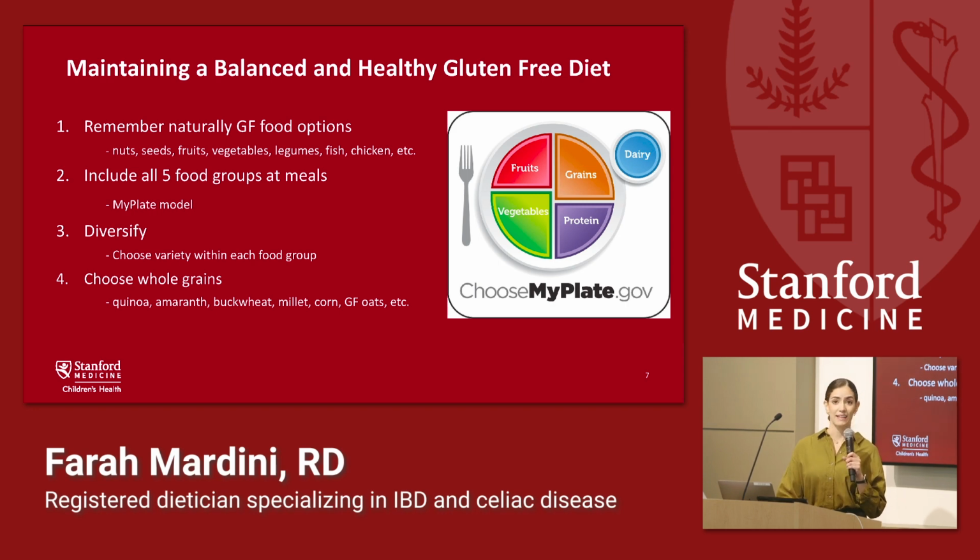A gluten-free diet can be balanced, can be complete, and here are some tips that I collected to share with you today. And so the first one is to remember all of the naturally gluten-free food options that we have. So that can be nuts and seeds, fruits and vegetables, legumes like beans, lentils and chickpeas, also fish, chicken, tofu, all of that.